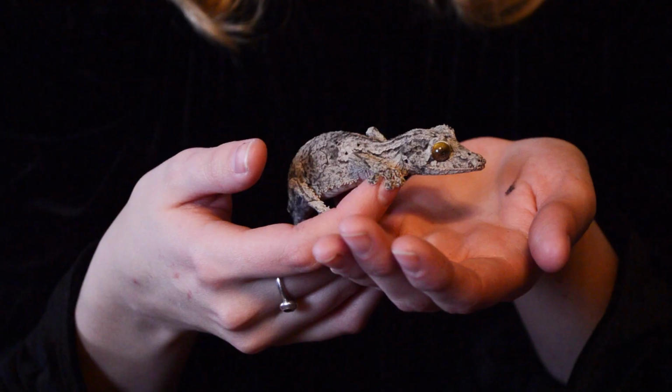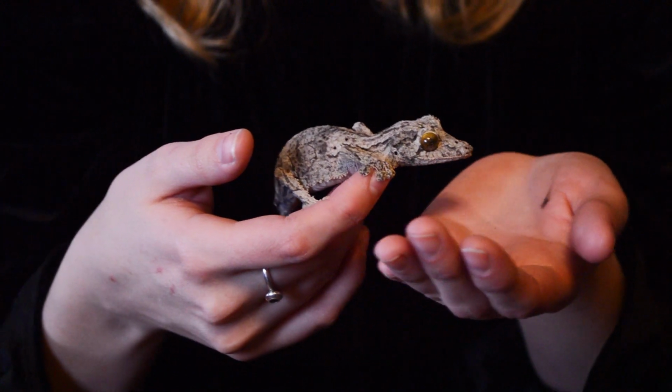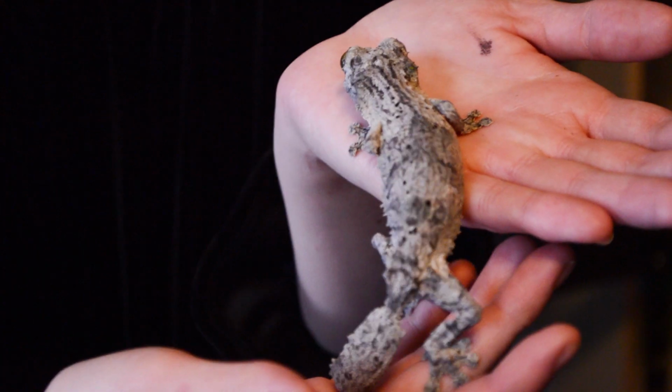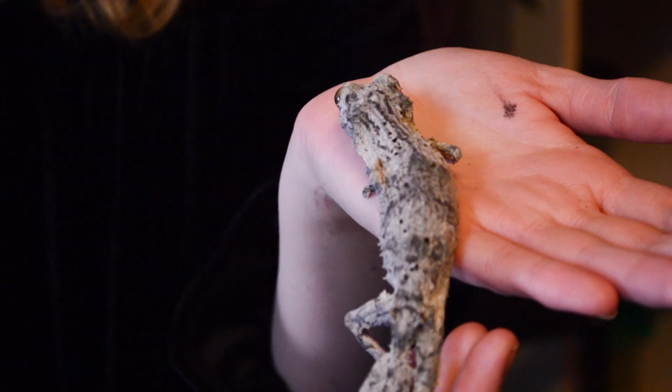So this is Saturn. As you can see, the breeder actually bred a line of Dalmatian mossy leaf-tails. So see all of her little Dalmatian spots? She's really pretty.